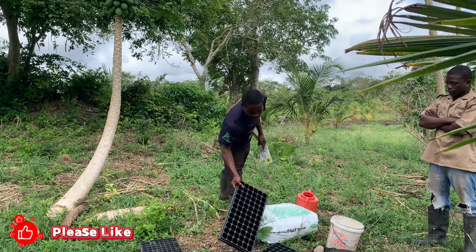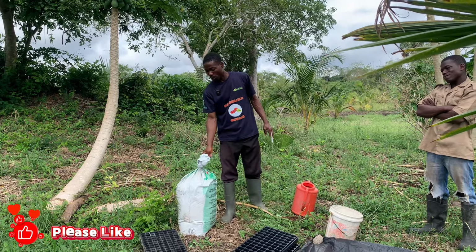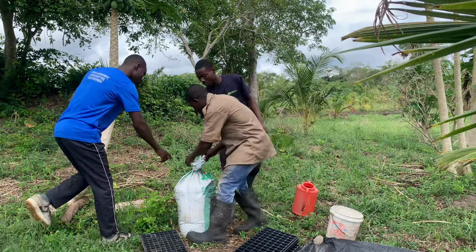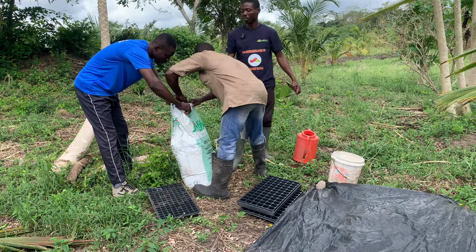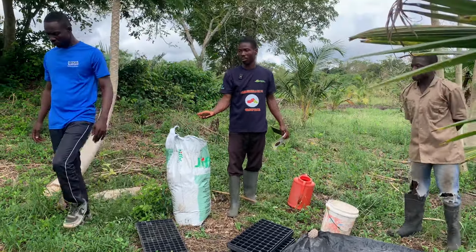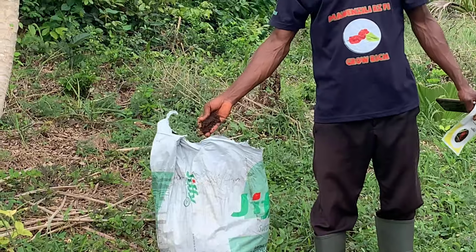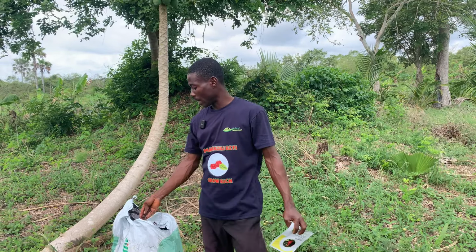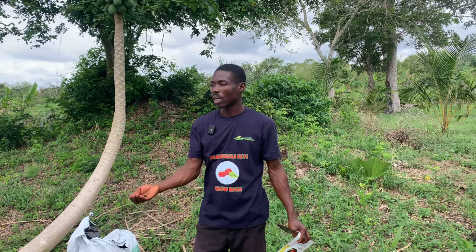We use a medium or a media, 40 media. This is GP, a substrate that we use for our seeding. Yeah, we can open it. This is how it looks like. And we have cocoa peat, but with cocoa peat, you will see that the fine is not all that fine like this. And then the cocoa peat loses water quickly.